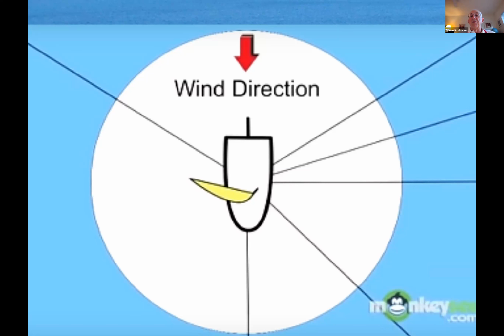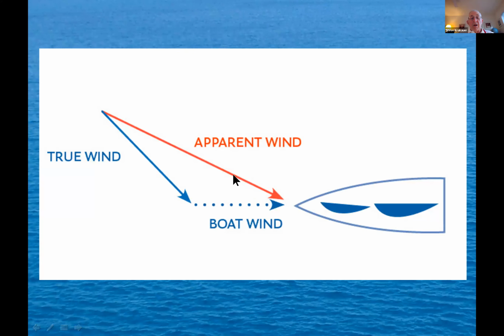So how do the sails know which is which? Well, in fact, the sails can only be adjusted to the apparent wind. The sails will feel what you feel. The sails experience the same effect. Telltales on the shrouds or masthead wind indicator will always show the apparent wind, the direction the wind appears to be coming from due to the motion of the boat. And that direction will always be further forward, if you will, than the true wind, because the boat's motion is creating that.